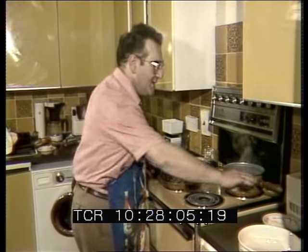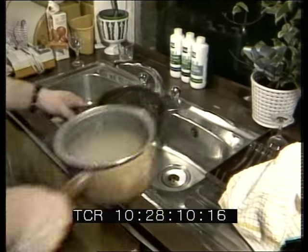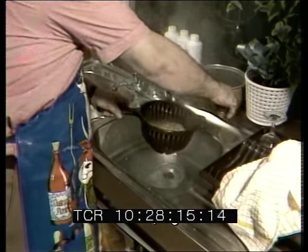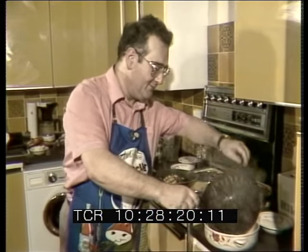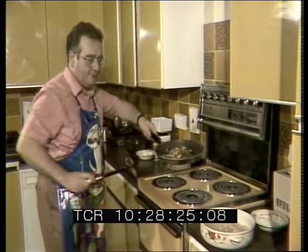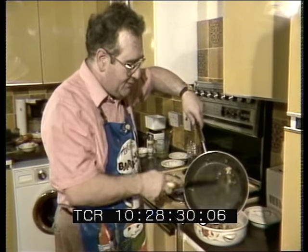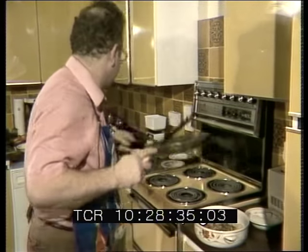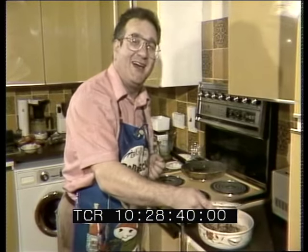I think the spaghetti is now cooked and I'm going to drain it. We're now going to serve it. Looking delicious. And to finish, a little Parmesan cheese.